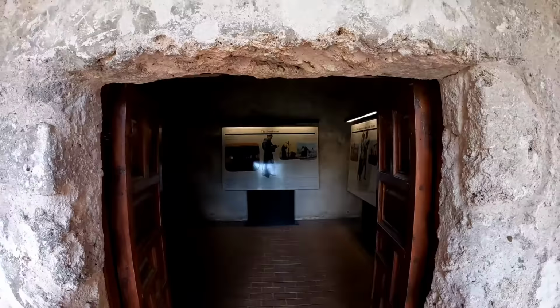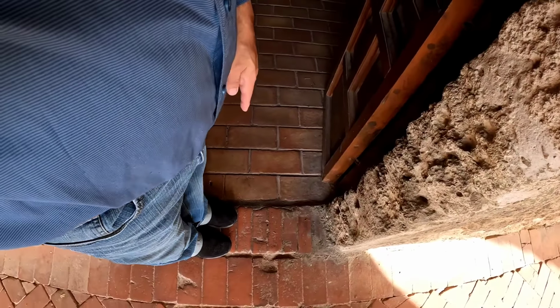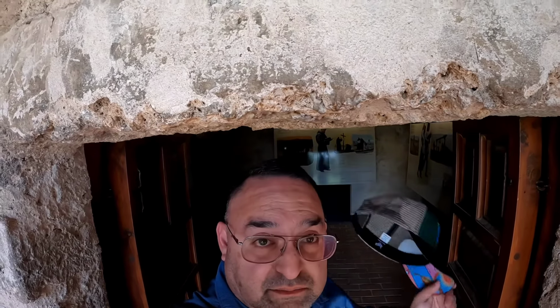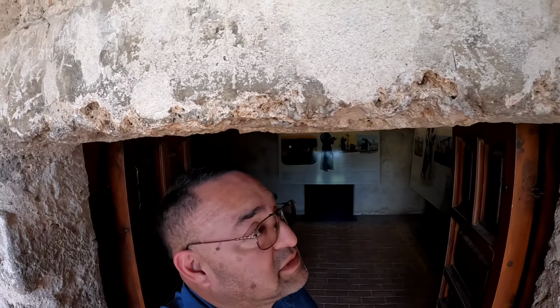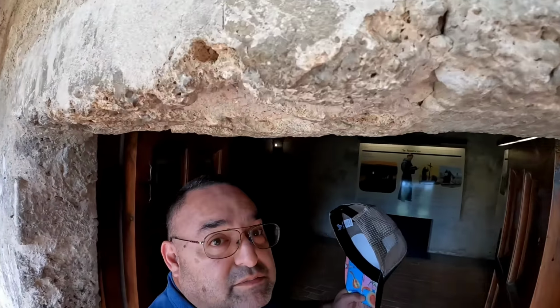So you can see the height of this entryway. I'm 5'5". Getting ready to walk in this one entryway. I'm standing right at the entrance. You see where my cachucha is, my hat. I'm almost there, so this entrance is about 5'6" maybe. So don't be running.